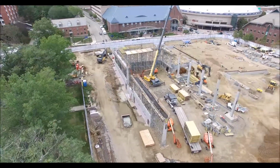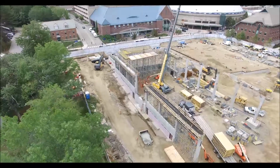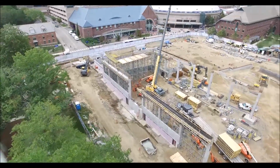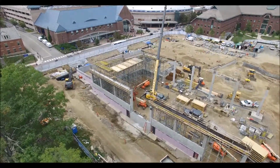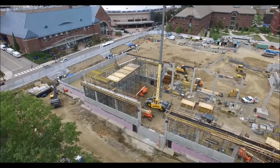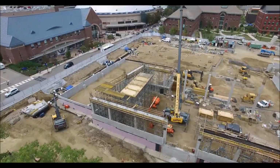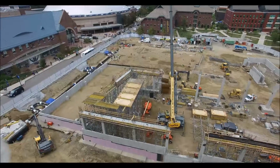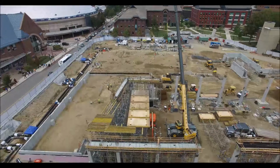But as we look down, this black surface that you see in here actually is a working platform and also serves as the bottom for the formwork on these beams. We'll take a closer look shortly. But the pool is underway. You can see a crane in the middle. They're just starting to lay the decking, those large wood panels that were on the truck being delivered, and that's fantastic.